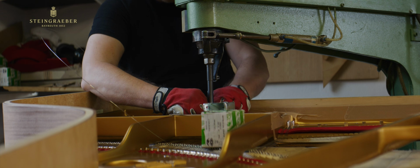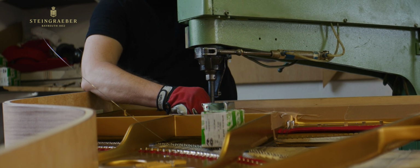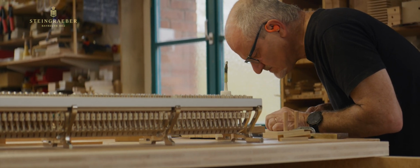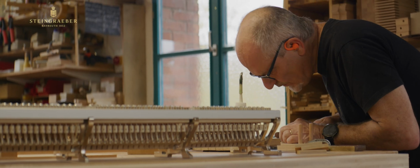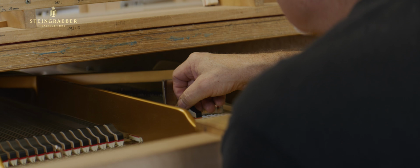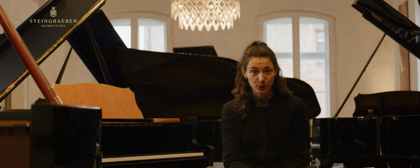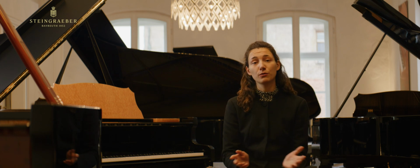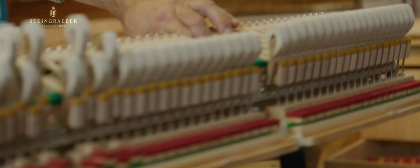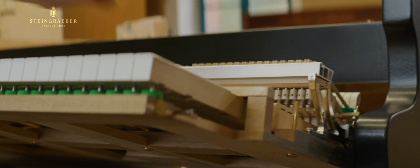On the last floor of our factory, there's the action setting of the grand pianos. The focus is there on every single detail, so that you as a pianist don't feel anything of the action, but feel the control over the sound. The last room of our factory is the voicing room. There all the finishing works are happening, which means the last voicings, the regulation, all the end works of the action so that everything is equal.